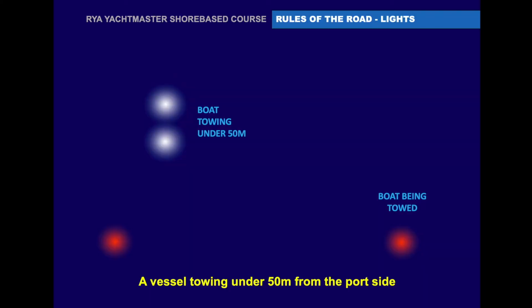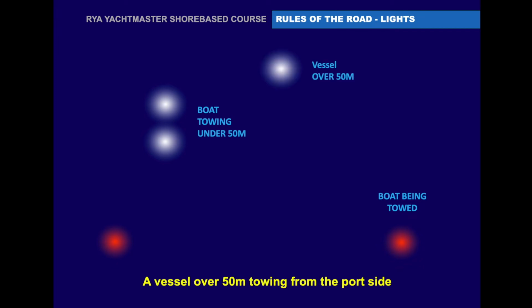So a vessel towing under 50 metres from the port side. On the towing vessel, we'd see the red port hand light, we would see the steaming light, and we'd see the towing light. And on the vessel being towed, we would see the port hand light. So looking at this would show us that it's a vessel being towed. The towing vessel is under 50 metres, the length of tow is under 200 metres, and we'll get onto that in a second. So if the vessel is over 50 metres, we'll have the second steaming light. So this is a towing vessel over 50 metres, towing a vessel, and the length of the tow is under 200 metres.